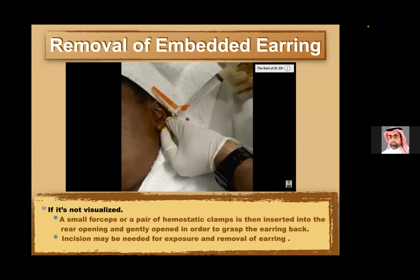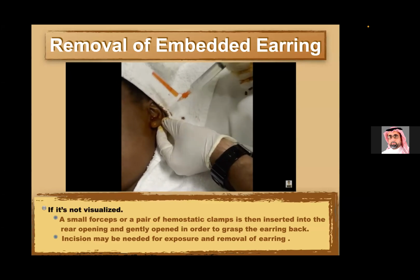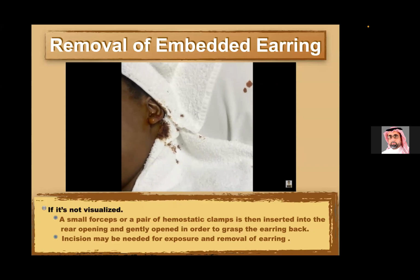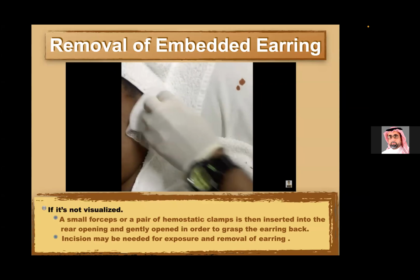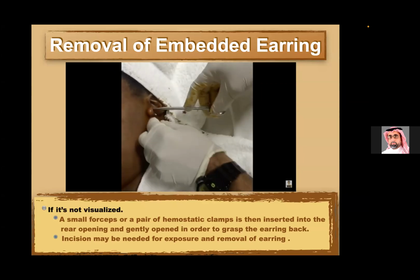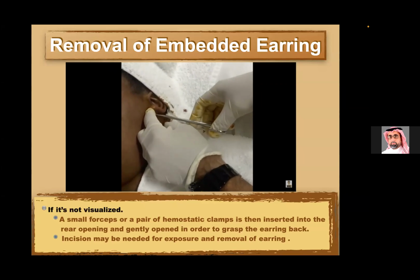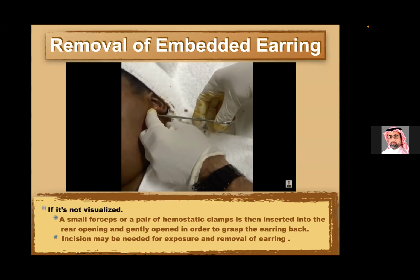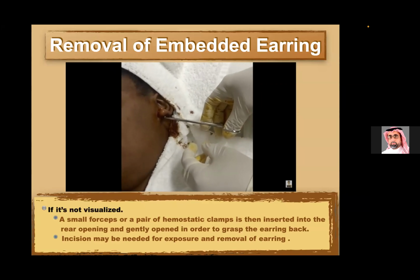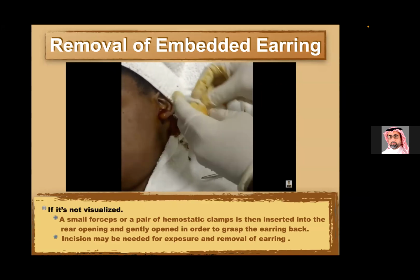Try to expose the back and release it by spreading the strap or bending the loops apart from each other, and you can release the stud from the patient's ear.